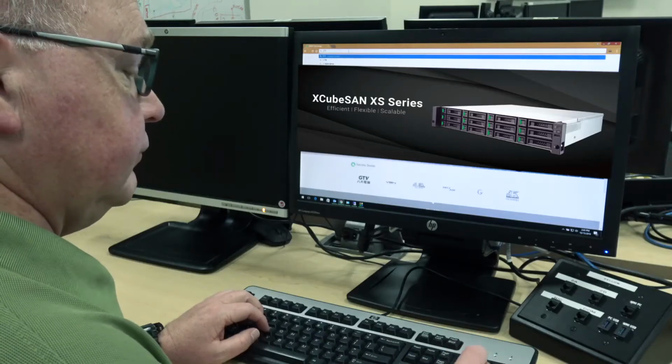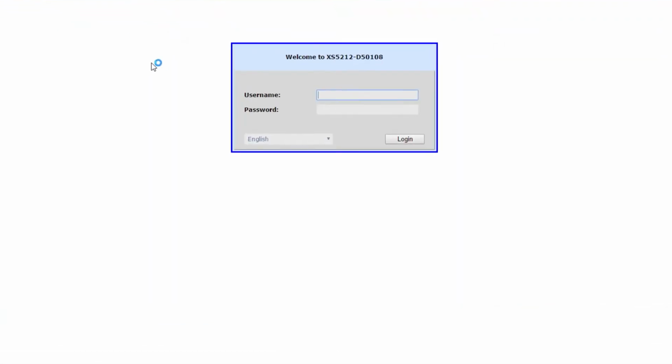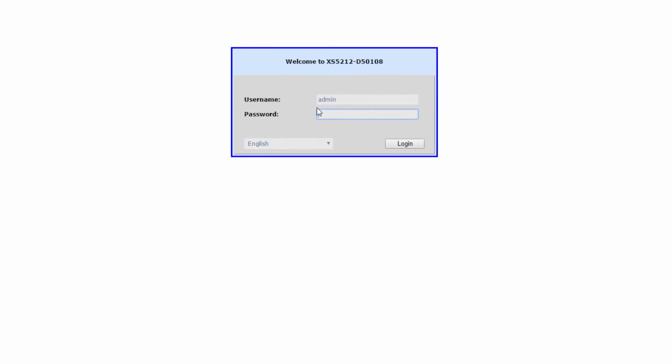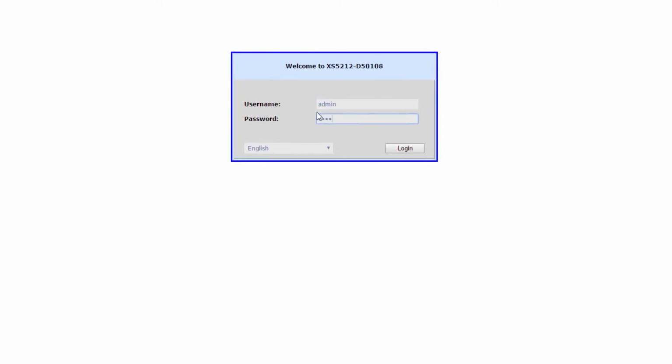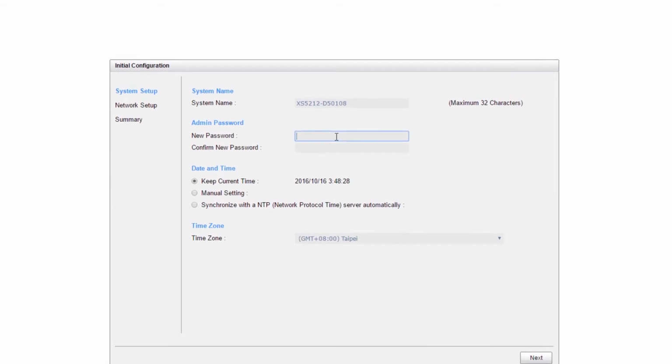The first time we connect to the XS5200, we can use the default username admin and password 1234. You should immediately change this in the initial configuration steps or settings menu option.